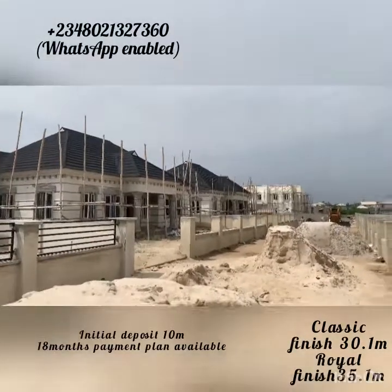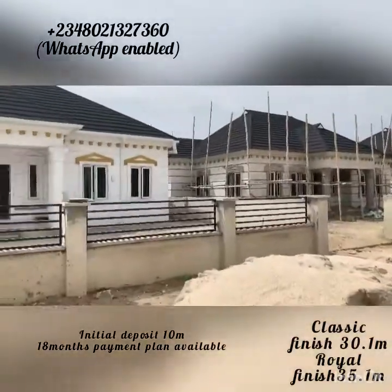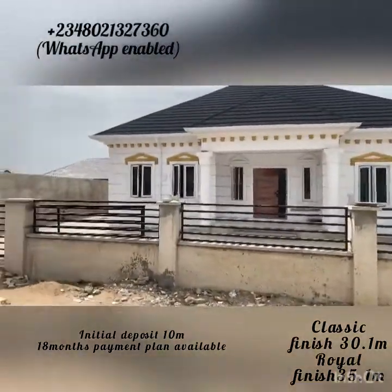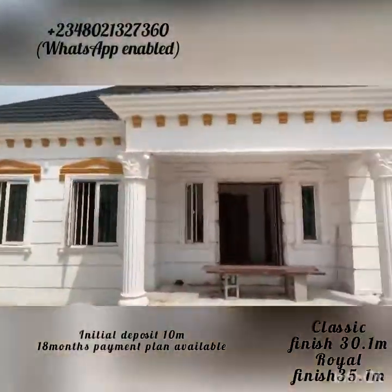On the units, we have three bungalows. We have one here, we have one, we have one, so you can see. This is done basically for you to just have your space. So here we have three, and here we also have three as well.